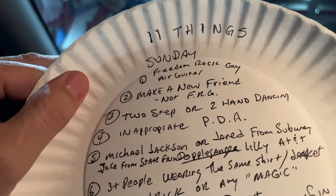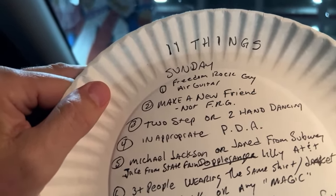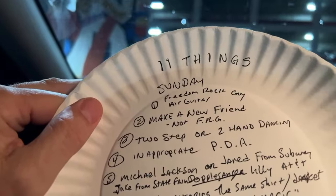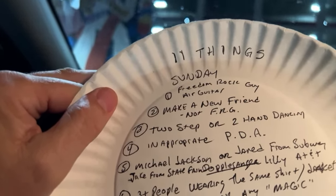Number three tonight, I got Tony MTZ. How you doing? Drop the turkey. Good to have you back. Number three tonight is a two-stepper or two-hand dancing. So it could be like the ballroom dancing. Silver Keno Gary, how you doing? Good to have you here. And make friends with Bob Ross. If I see him, Panjo, I will.